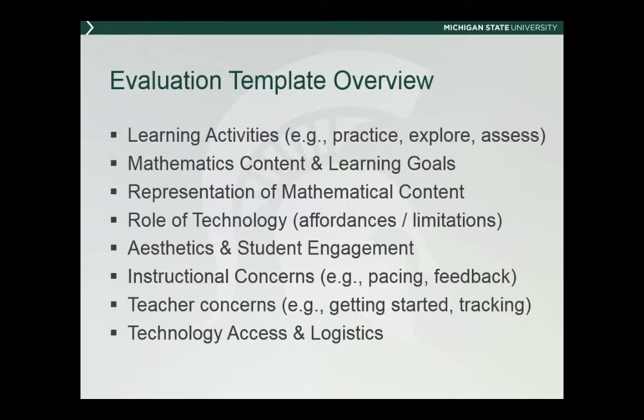And so just as an overview, what we asked them to look at in the evaluation template by the end of the semester, they were answering questions about what kinds of learning activities the students engaged in. So for example, if they were practicing or exploring new concepts or if it was an assessment exercise, things like that. And then also to focus on what the mathematics content or learning goals were represented, how the tool represented the mathematical content, and then the role of technology, so the affordances and limitations of that. And then also thinking about aesthetics and student engagement, general instructional concerns, teacher concerns, and technology access and logistics.